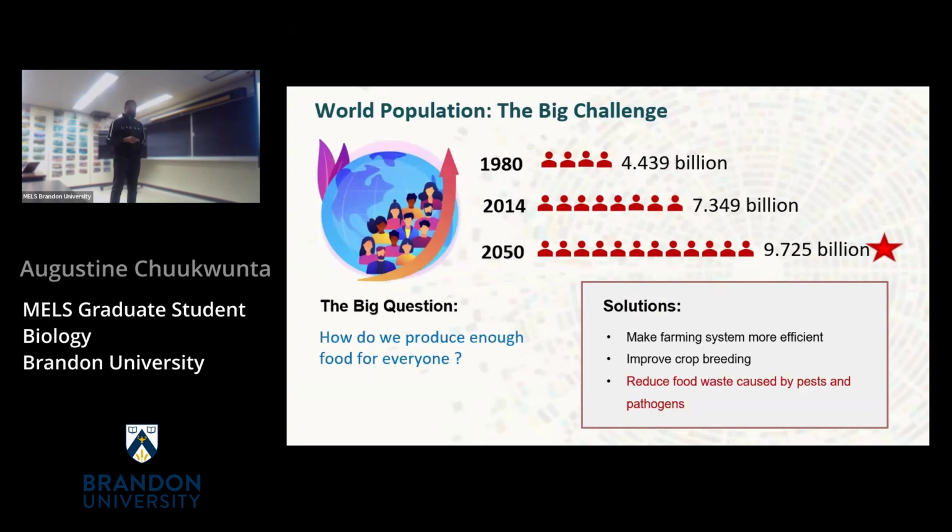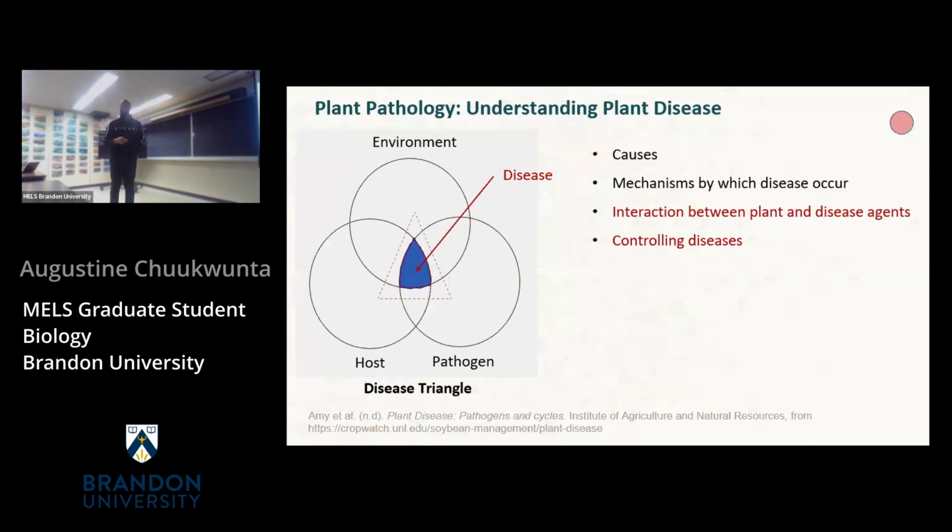But first, we need to understand pests, pathogens, and the disease mechanism in plants. So for any disease to occur in a plant system, there has to be a favorable host, a virulent pathogen, and a favorable environment. So when these diseases do occur, we look at what caused the disease, the factors that are responsible for the disease, how plants respond to the disease, then the control measures.